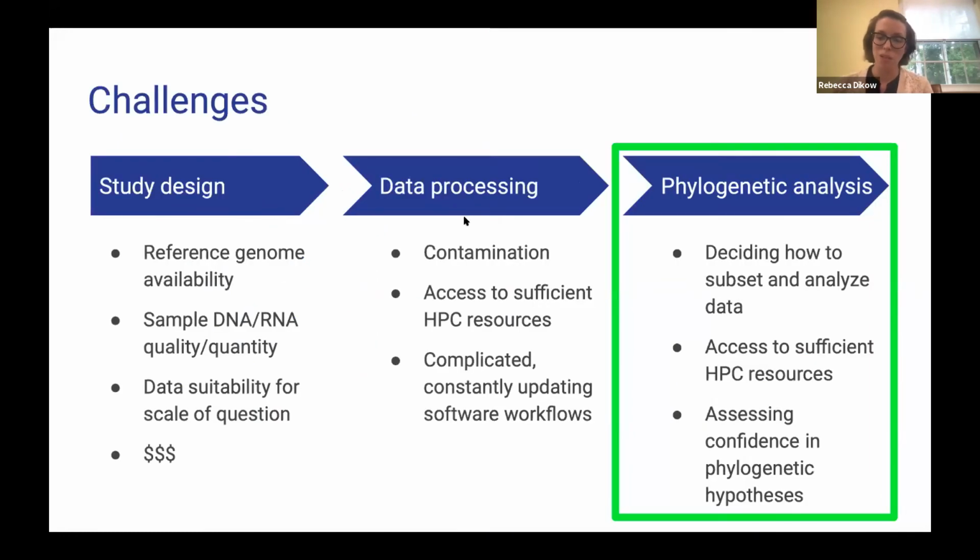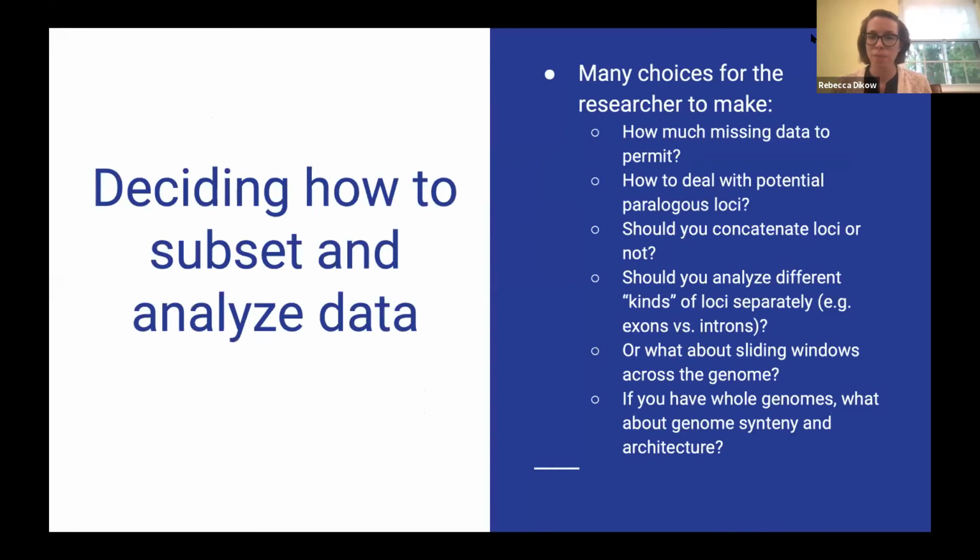So finally, I just wanted to talk a little bit about the actual phylogenetic analysis. Again, I don't go into a lot of detail here, but there's a lot to think about. We did all this work, first designing our study, processing the data to have a phylogenetic data set, but then there's a lot that goes into how to analyze those data as well that can be very challenging with these larger scale data sets. These are just a few of the choices that one has to make in the process of doing this work. How much missing data to permit in an analysis?